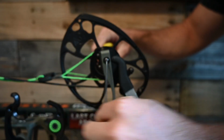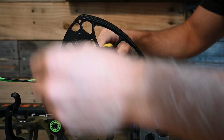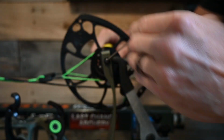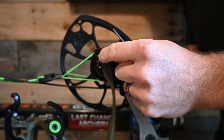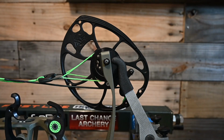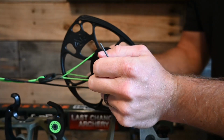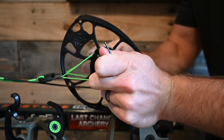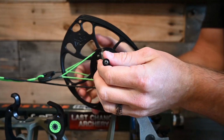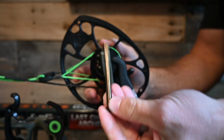Now, as I alluded to earlier, when swapping out the cables on a Mathews, you need to remove the axles in order to replace the split yokes. The yokes actually wrap around the cams, which have modules on them that the yokes fit onto. So the only way to get the cams out and the strings on is to actually remove the axles and the cam.